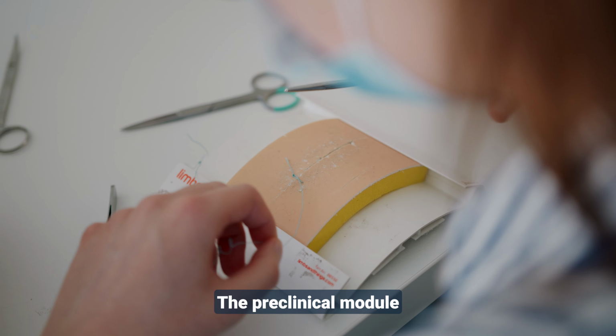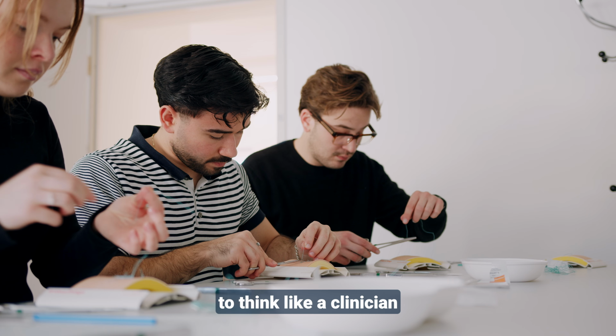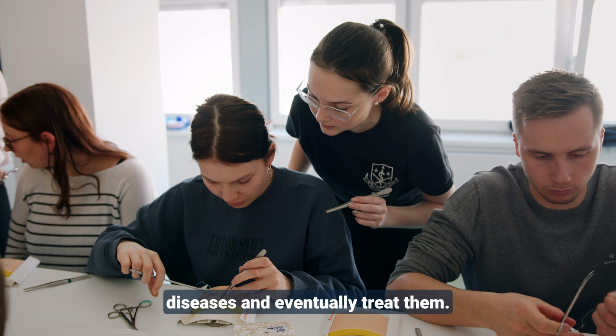The preclinical module is important because it prepares you to think like a clinician and to see and diagnose diseases and eventually treat them.